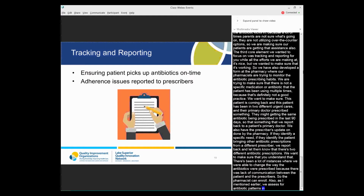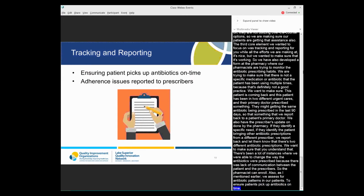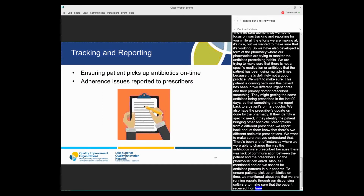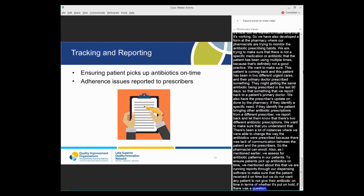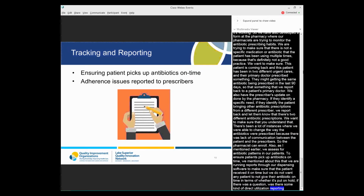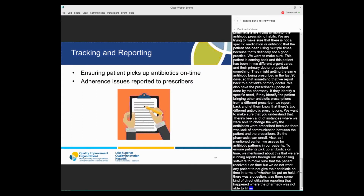To ensure patients pick up antibiotics on time, as we mentioned, we're running reports from our dispensing software to make sure the patient received it on time. We do not want any patient to not get their antibiotic on time. Was it put on hold? Was there a question? Was there some kind of drug utilization reporting that happened where the pharmacy was not able to fill an antibiotic? Was it too expensive? There are certain factors that can cause a prescription not being filled on time.